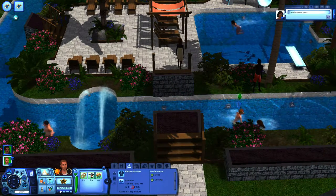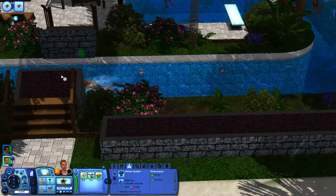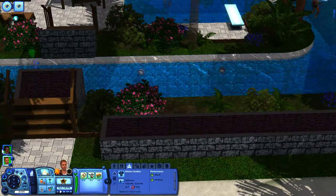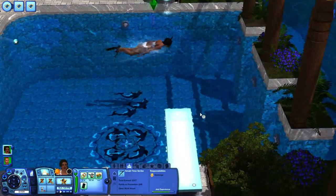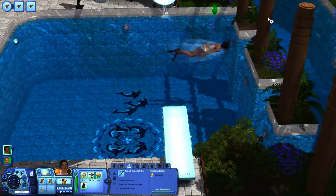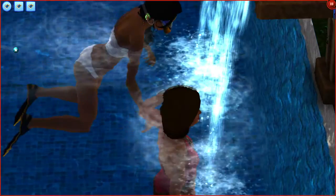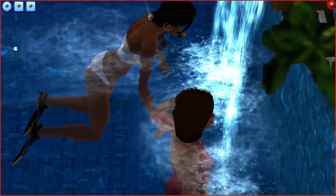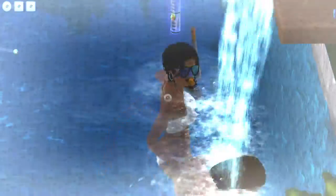Oh my gosh, look at this. This is awesome. Okay, get that snorkel skill. I'm so excited. Look at her. She's just snorkeling away. Oh my gosh, I need to get a picture. Oh, this girl's playing in the waterfall. Okay, girl, wait a minute. I need to get a picture of you snorkeling. Look at that. Oh, look at her little snorkel gear.